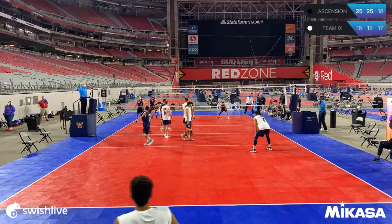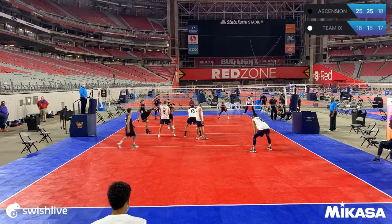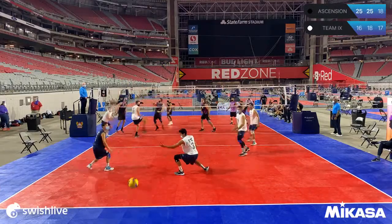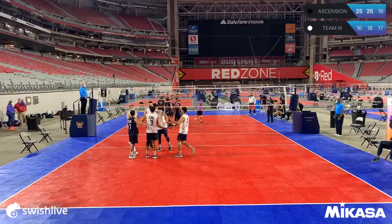18-18. Good competitive set 3 here. Exactly what we were looking for. Who does Coronado go after? Doherty, oh, through the arms of Humes and down, plus a net violation.